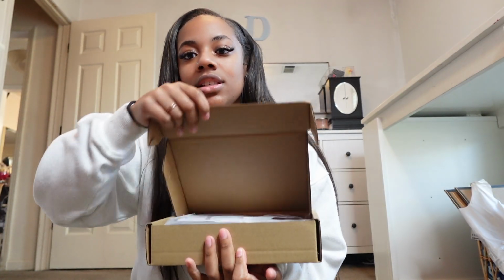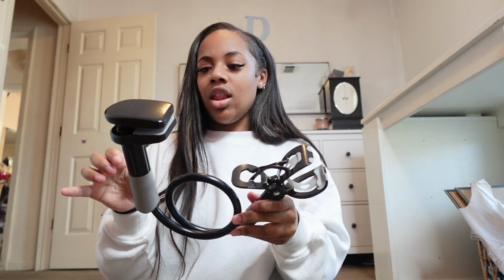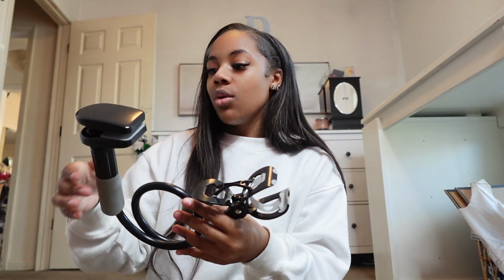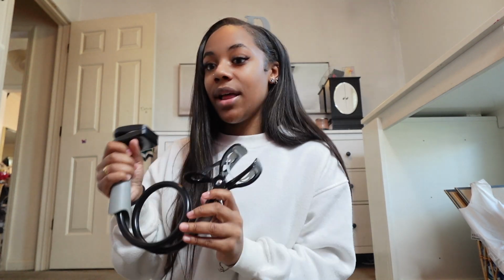And then let's see what this is. What is this? Oh, okay. I don't know how this works. It looks strange, but this is gonna clip onto either my ring light or my cart yet. I'll have to see which one, but it's just a phone holder, so now I can make more content for like Lash With Me videos, so they can be up close. I've made one before, but I feel like they weren't up close enough, so I'll be able to make those with this, so I'm excited about that.